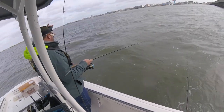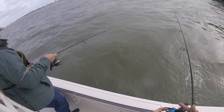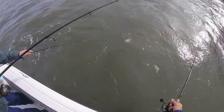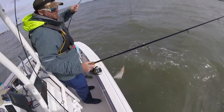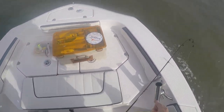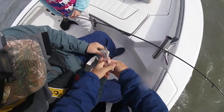Okay. Fish, you got yourself a fish. What do you got? What does Bree have? What does girl Bree who talks to fish have? Oh, a good flounder. Nice flounder. Yeah, girl. Let's get a picture of that. Here, I'll take your rod. Good one. Good job, B. Okay, let her go.